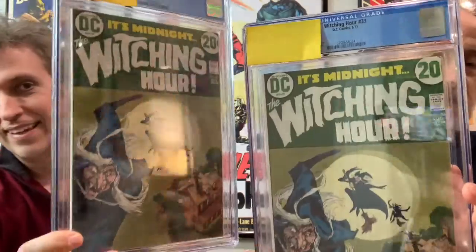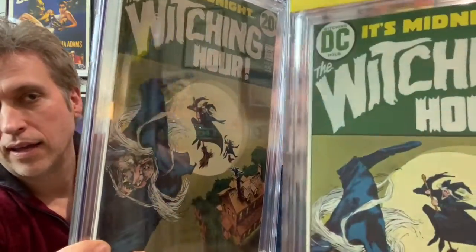Yeah, these are both nice looking books. I'm a sucker for the moon and 9.6. We got a pair. That's crazy. I think this is the Nick Cardy. Yes, Nick Cardy crazy witch cover. I just like the one witch in the foreground. Got some good orthodontic work there.